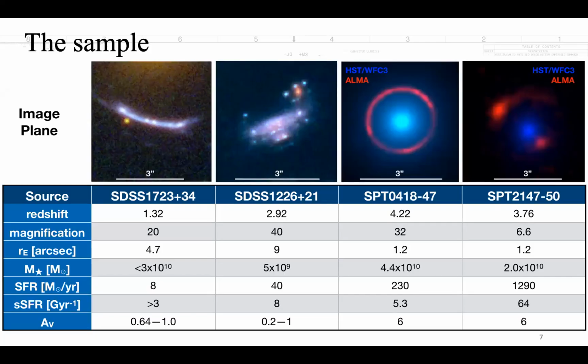So this is our sample for the TEMPLATES proposal. We have 4 galaxies. SPT basically joined hands with the SGAS team, the Sloan Giant Arcs Survey, and they have cluster lenses, which lens star-forming galaxies at high redshift, but their extinction is slightly lower. So they are not as dust obscured as our SPT sources. So you can actually see them in HST very nicely and highly resolved.